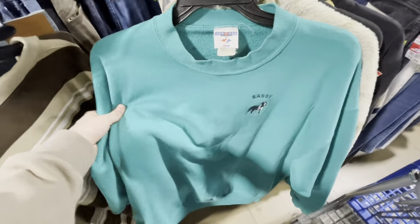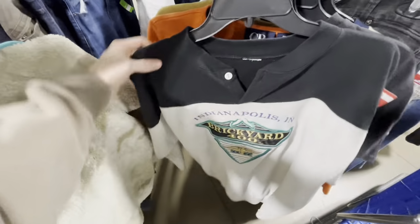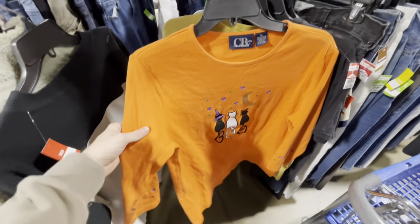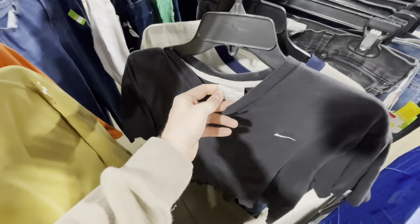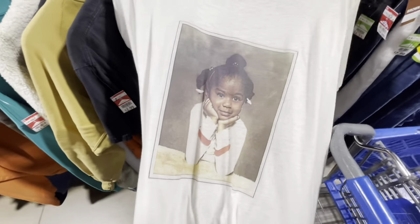The sassy, nice little Boston Terrier crew neck. The North Face Brown Label, love that one, good women's piece. And the vintage Brickyard 400 crew neck. Then we got the Witchy Cat long sleeve woman's top with this really cool 50s-60s crew neck. I haven't found this one before, and the name tag had me really thrown off, but I'm glad I grabbed it. And this shirt is hilarious. Had to get it. It was just too funny.